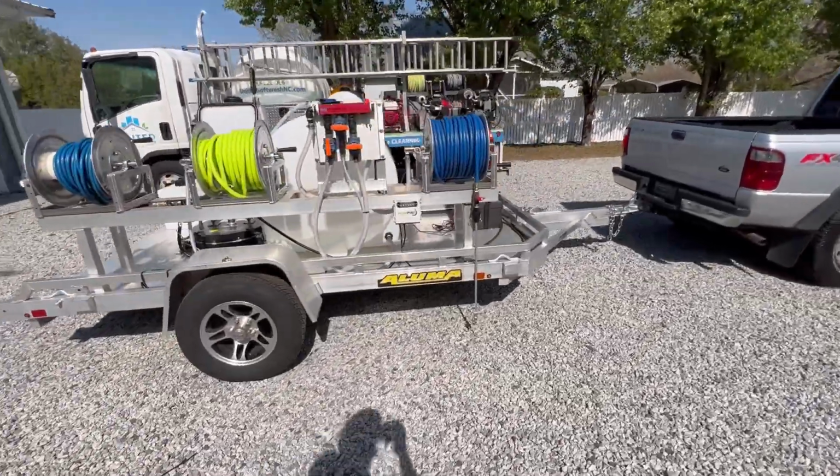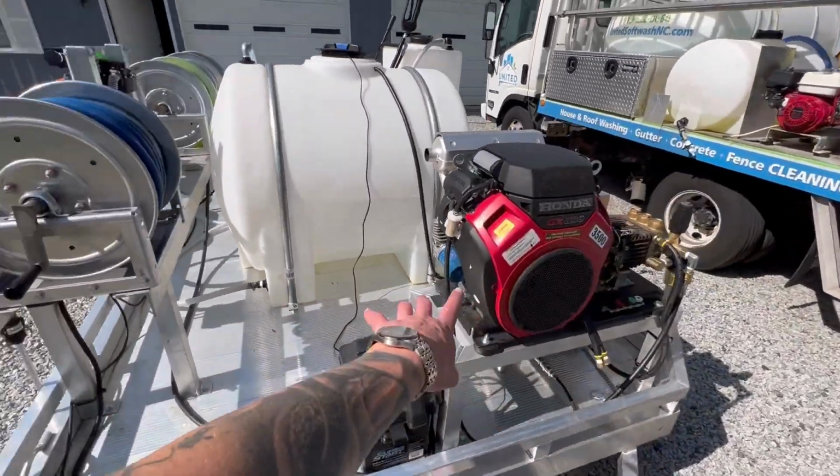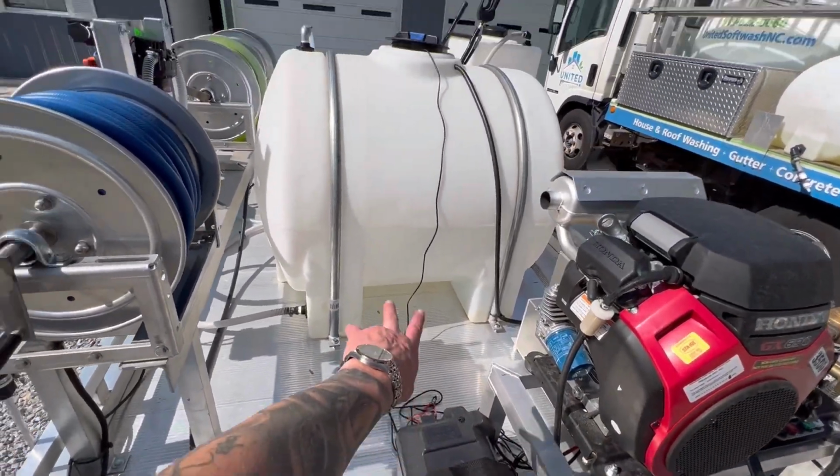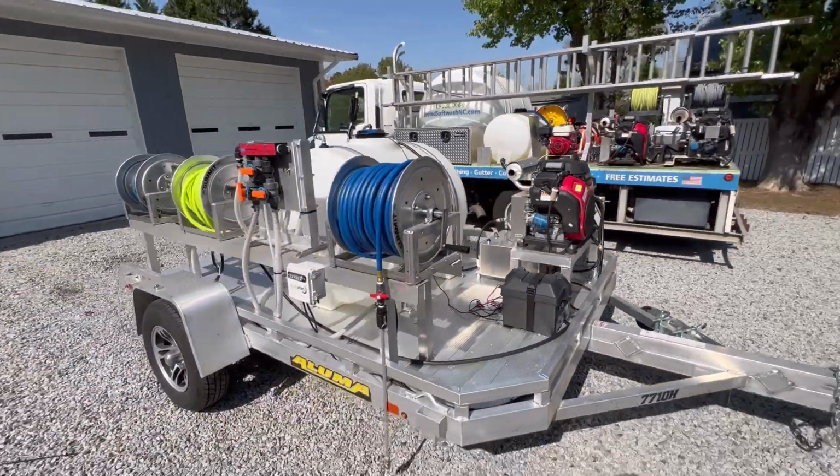I even got the battery right here, the 12 volt battery that powers the pressure washing system. Right now I hooked some gator clips to it with a light, so I'll have that tank glowing tonight and you could see this thing on the road.